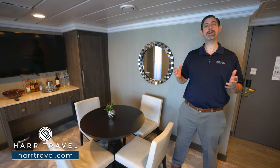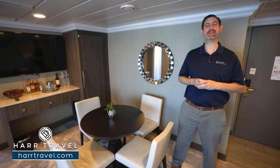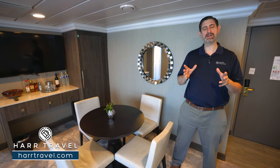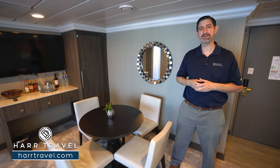And today I'm on board the beautiful Azamara Pursuit. This particular category is a club ocean suite. It's at the very front of the ship. It has a beautiful two-room layout. I'm going to take you through all the space here in just a minute.